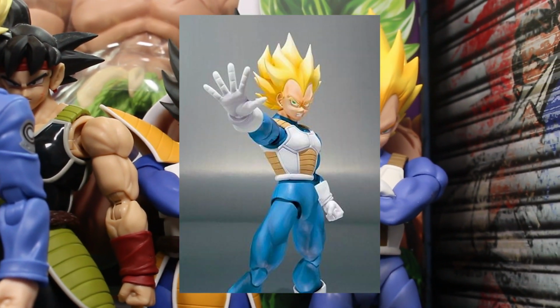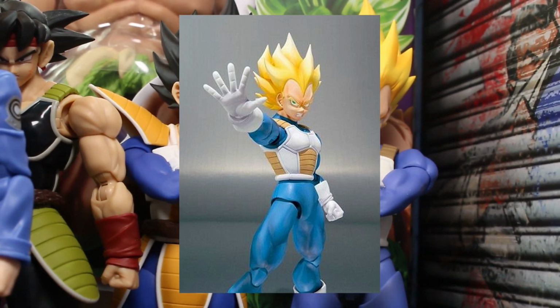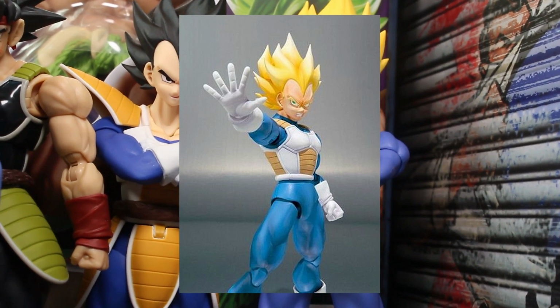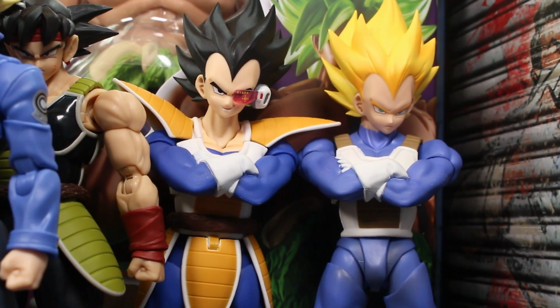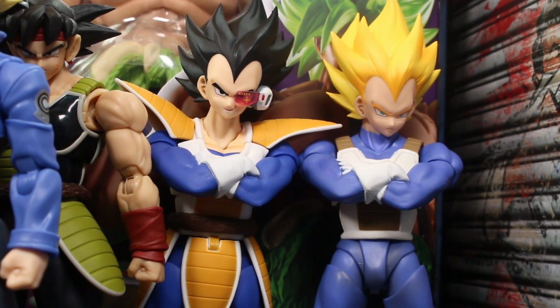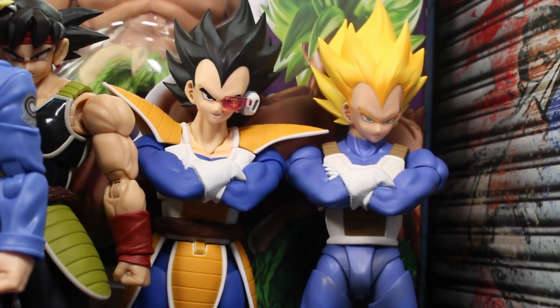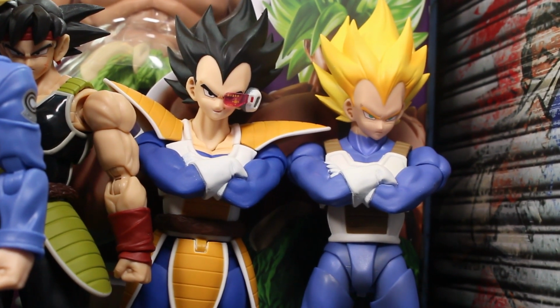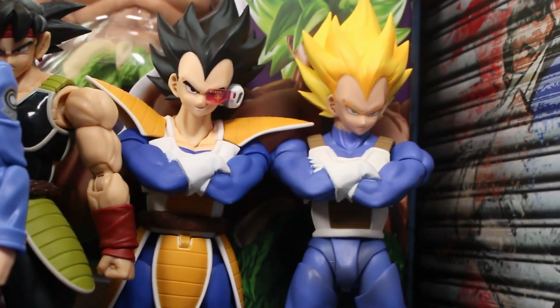And I accidentally ordered the wrong versions of some before, and I was able to get returns from different retailers that I ordered them from. They're on the 1.0 bodies, and these are on the 2.0 bodies. So these figures, it's really nice that even though skin tones are slightly different, the heads are compatible with each other. So you can put the base head of the Scouter Vegeta on the Cell Saga version as well.